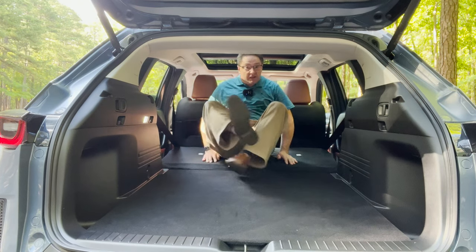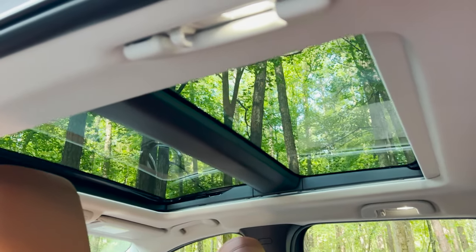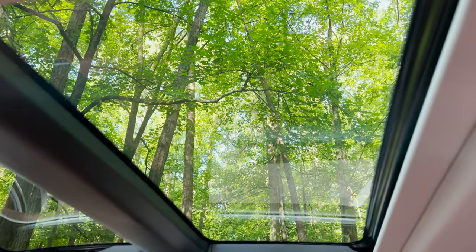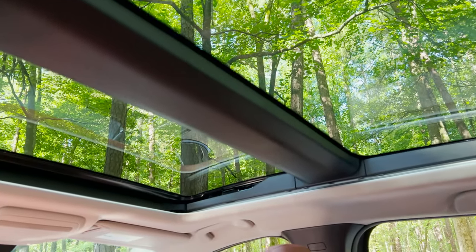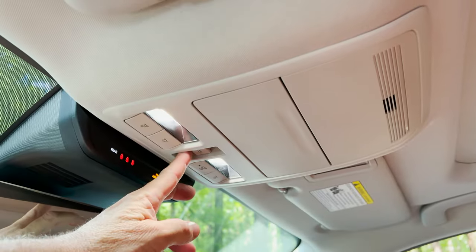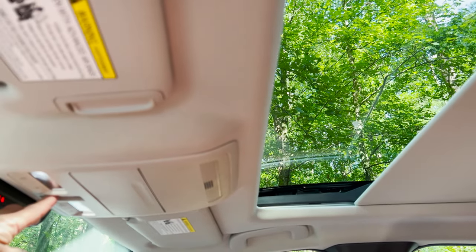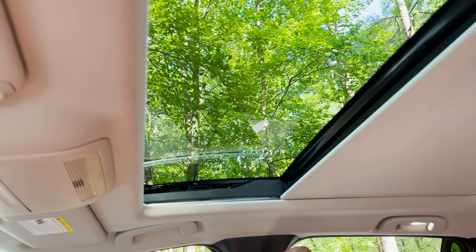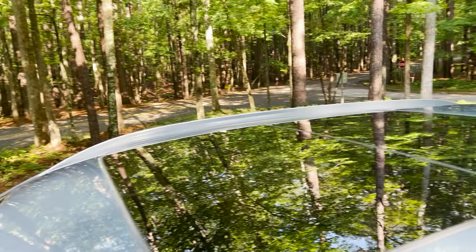I could do this with the pano roof. That's right, a panoramic roof in here. It's glass that opens up the front seats. It exposes light for passengers in the back seat. So let's go ahead and open it here. We can stop it along the way, just like that, but let's go and extend it the whole way here. We can see it on the top.